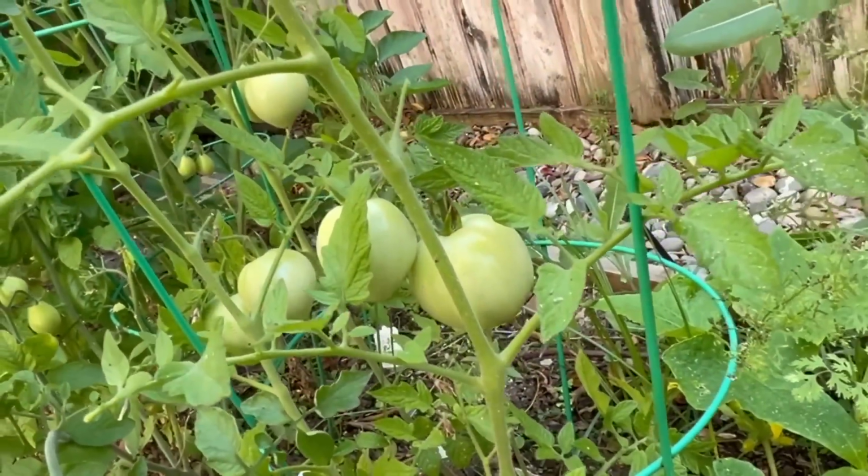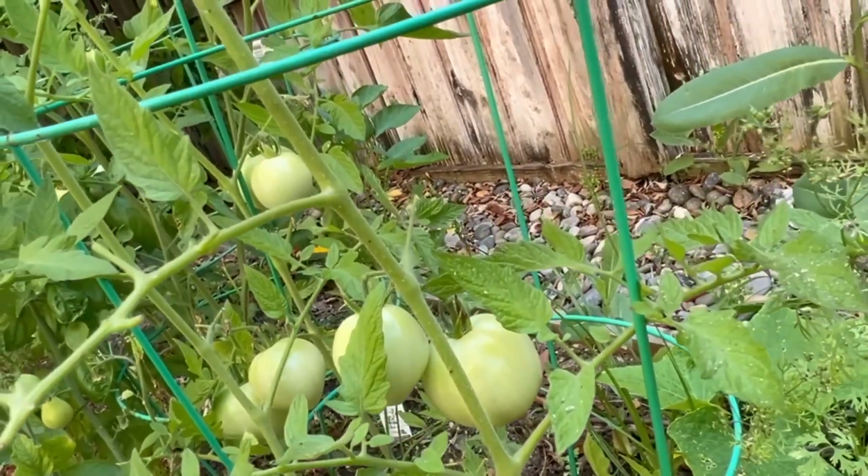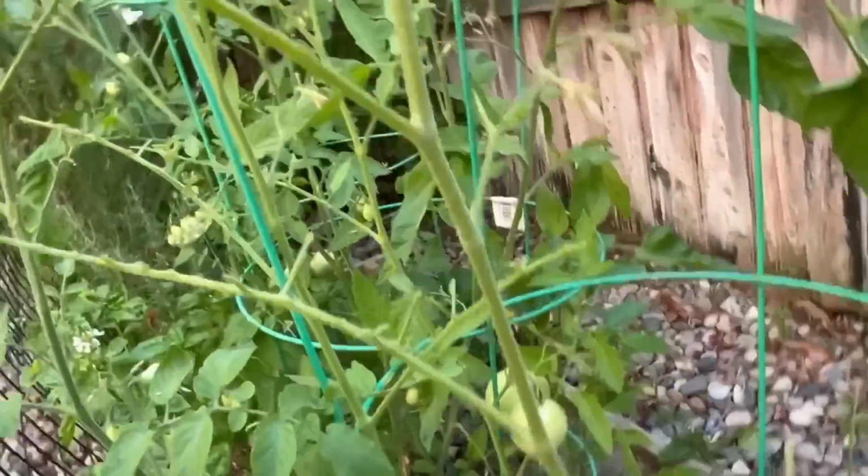There are a few exciting updates, like I have some tomatoes coming in. I have some kind of squash coming in. I don't remember what I planted. I think this is zucchini, but it could be something totally different.